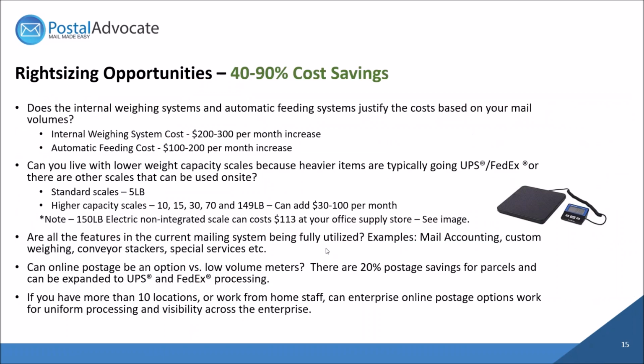Right-sizing opportunities. We average about 74% savings in this category of mailing equipment because we follow these right-sizing strategies. You can do the same thing yourself. First off, if you have an internal weighing system in one of these units, do you need it? Internal weighing systems cost $200 to $300 per month. Automatic feeding options cost $100 to $200 a month, as we saw in that previous chart. So do you do enough volume to justify those features? Is the internal weighing system enough of a savings to justify the other costs? Those are questions you have to ask.